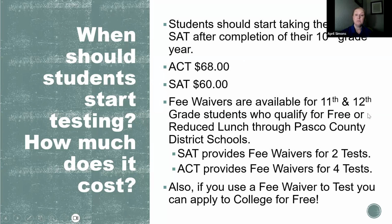Fee waivers are available for 11th and 12th grade students who qualify for free and reduced lunch through Pasco County Schools. College Board does provide SAT fee waivers for 2 separate tests. ACT provides fee waivers for 4 separate tests. So your student could receive up to 6 free tests between 11th and 12th grade in order to take these tests for free.